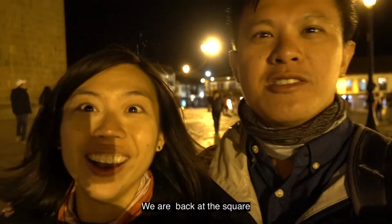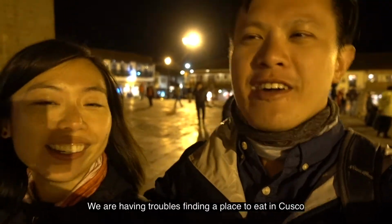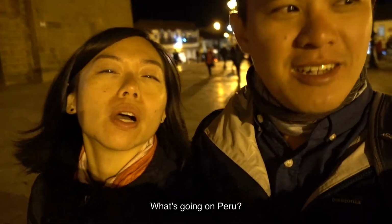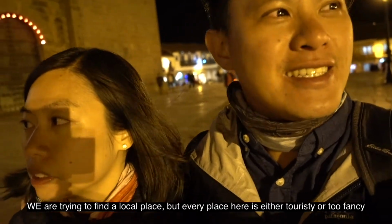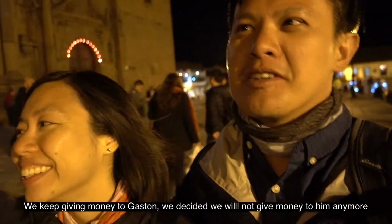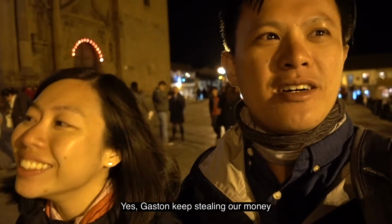Down the square, trying to find a place for dinner to eat. Yes, have troubles finding a place to eat in Cusco. Very bad. What's going on, Peru? We're trying to find a local place, but everything here is either touristy or atas. Expensive. Like everything, we'll keep giving money to Gaston. Yeah, Gaston keeps stealing our money. So we decided that we will not give you any more money.